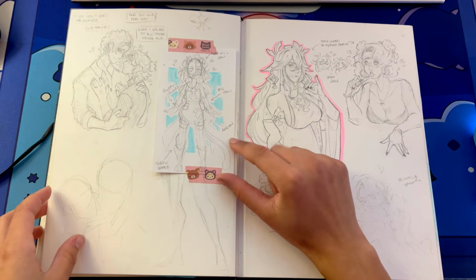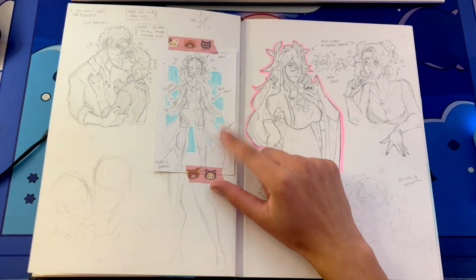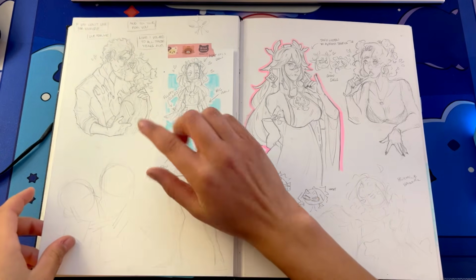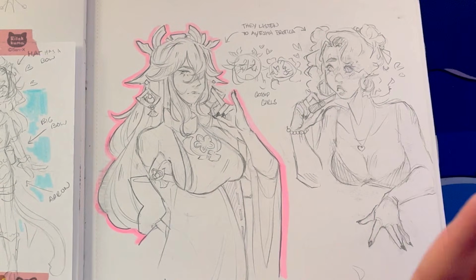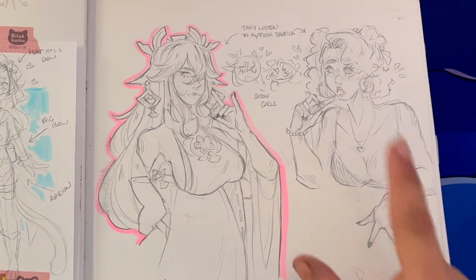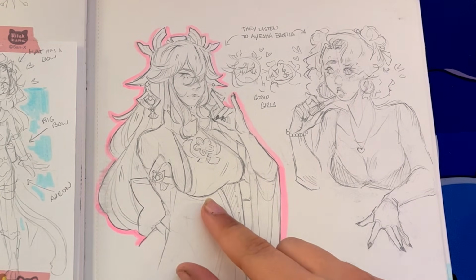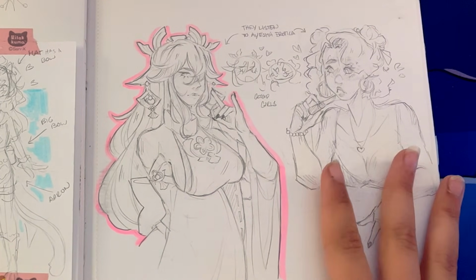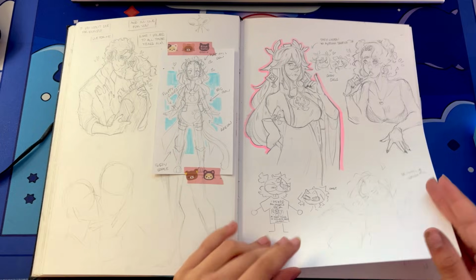This was an original draft for my Diona redesign that y'all haven't seen yet. Here's some Lucky Mike. Here's Yae Miko. This is one of my OCs. Her name is Ash, and I just thought they were really similar, so I drew them next to each other. They're both pretty pink girlies, so, you know, that's that.